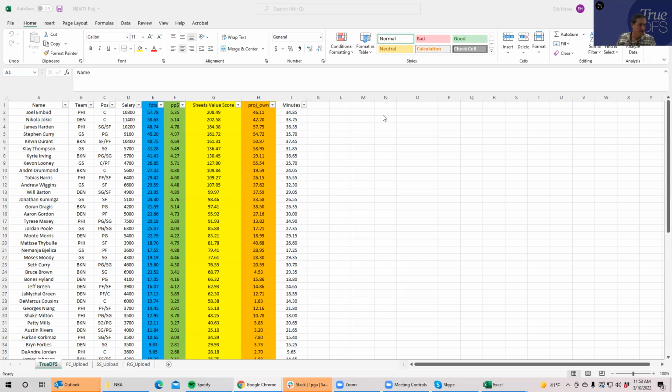So what I first did was sort everything by Sheets value score. And as I was having this discussion with Mark the other day, he asked, is there a number that serves as a useful breakpoint where a Sheets value score is significant? I'm kind of working off the 200 number for the NBA. If you have a Sheets value score of over 200, those become very, very difficult to fade.